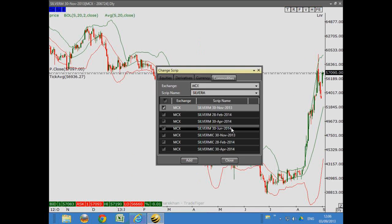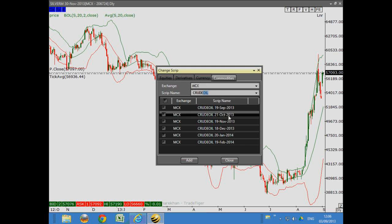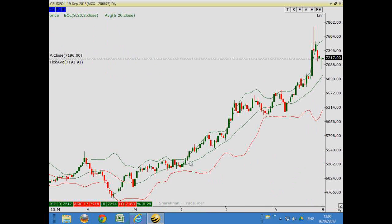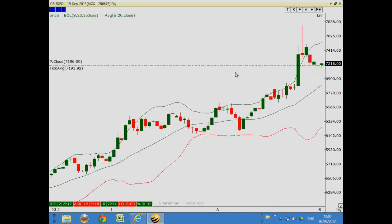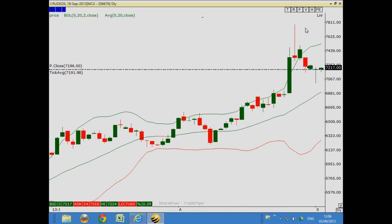If I go here and instead of silver, I go to crude. Crude coming down might be bullish for other commodities, raw material, because the cost of doing production goes down. So this is crude here, and crude is in a sideways trend. Continuation, अभी crude में continuation नहीं है. Crude में reversal दिखना शुरू हो गया. We have this inverted hammer and a spinning top, and after that a lower low is being established.